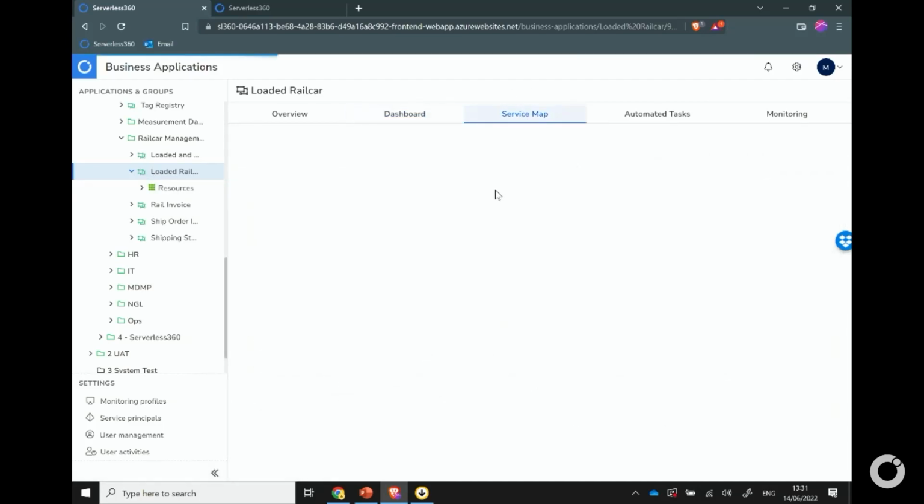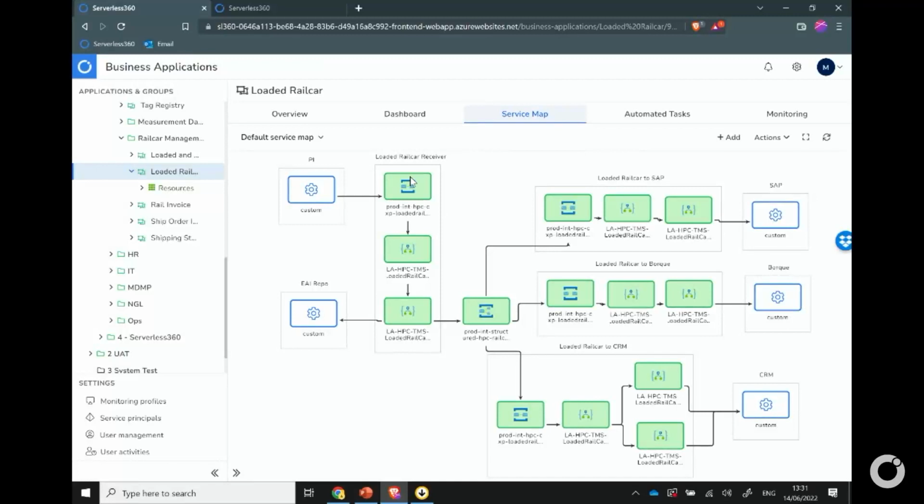And I think quite a good one is the service map on this app, where, if you remember back to that diagram I had earlier on, here we've got the receiver interface in this box, where we've got a couple of logic apps and a queue. We've got a topic in the middle, and then each of these boxes is other interfaces to other systems who get notified about our loaded rail cars, and you can see those interfaces in one screen. So that idea of the business app saying, I've got my 500 logic apps. For us, our company standard is that the integration platform is one resource group.